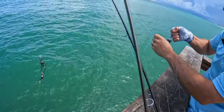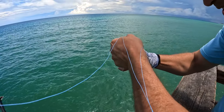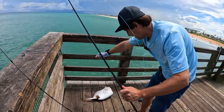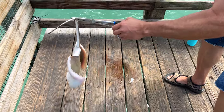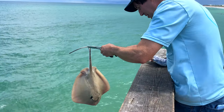Help me get this guy untangled. Shoot. Careful, this is. Alright, I'm gonna let this guy go. Cut this ray. I'm gonna let him go though. Here he goes. There he goes.